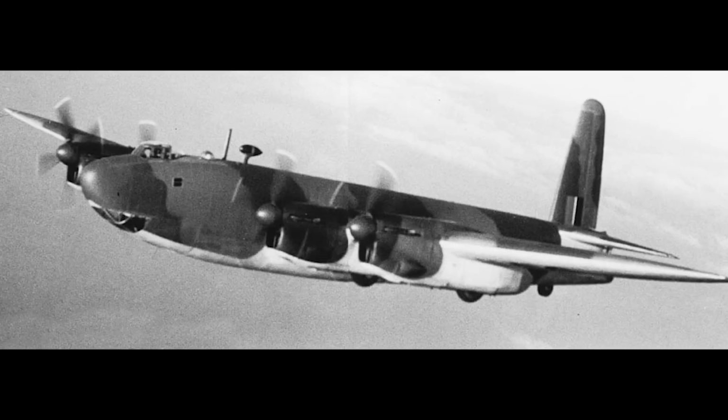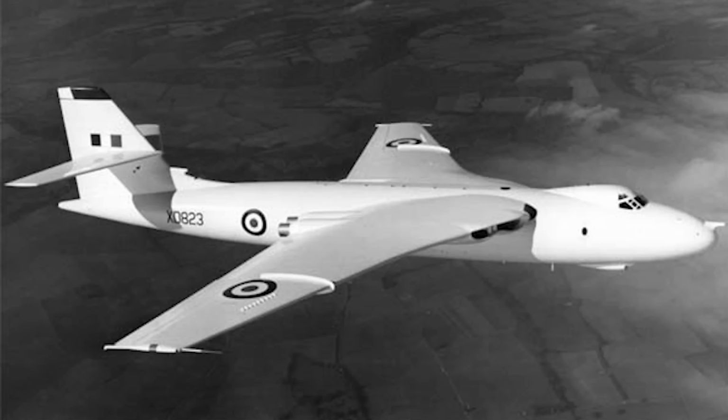shortly thereafter. Thus ended the Windsor, the final bomber in a line started by Barnes Wallis in 1935. Because when Vickers built their next bomber just a few years later, the Valiant, it was of a thoroughly modern design.